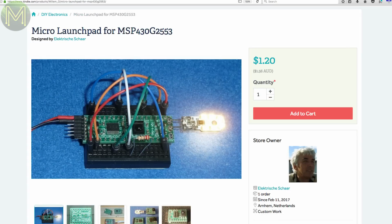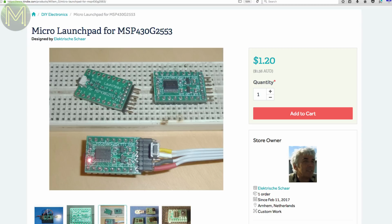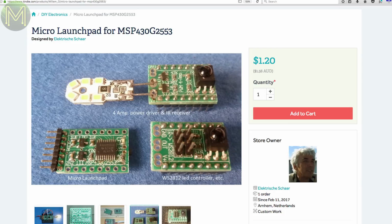The MSP430 MCUs are fairly versatile and they're based on a RISC core. They also have a fairly similar lineup to the STM32 and AT-SAMs. This Tindie store has a couple of breakouts based on them.